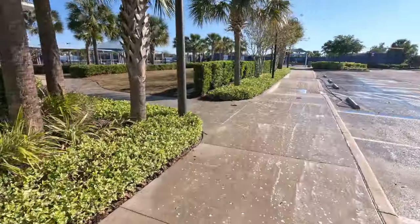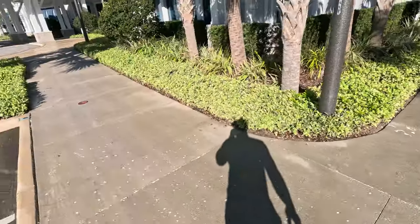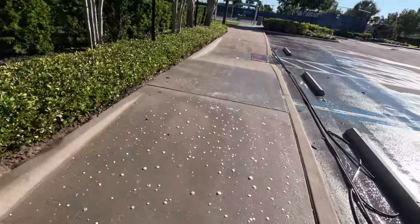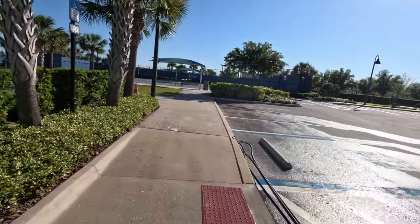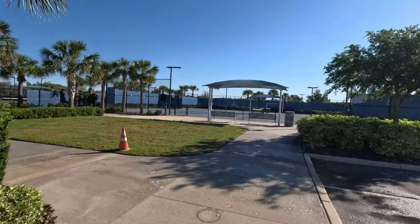You guys, we just got done doing the front. We're gonna run up to Ameritech, like I said. I'm gonna show you guys the progress. So we already cleaned all these sidewalks, we post-treated everything. Just gotta let it dry. We're not gonna rinse it. Had some lines, but you know, when you post-treat it, it'll go away.